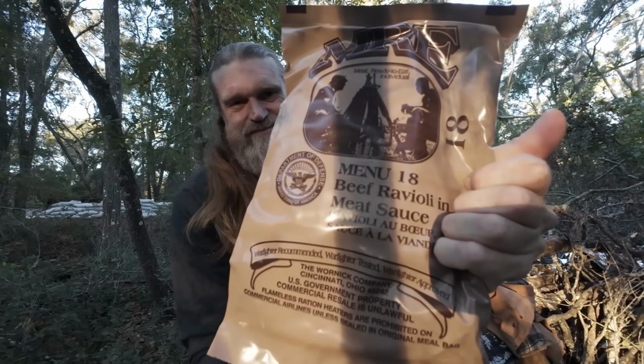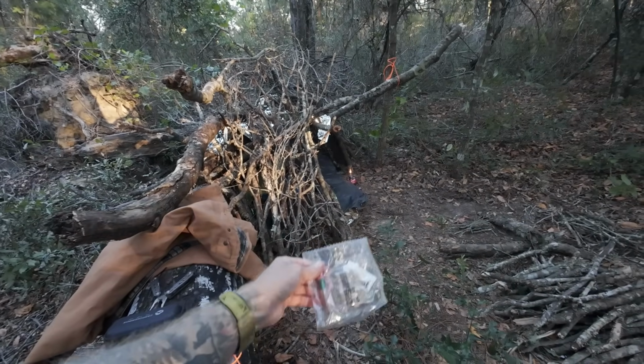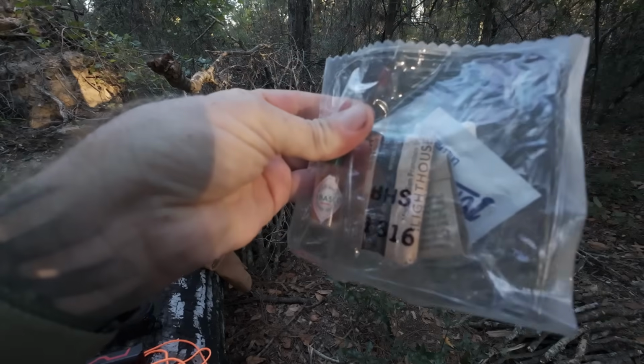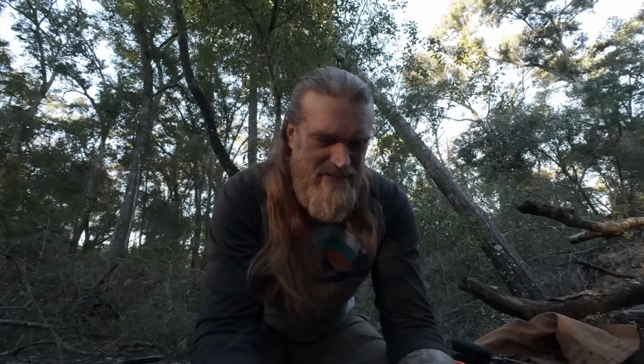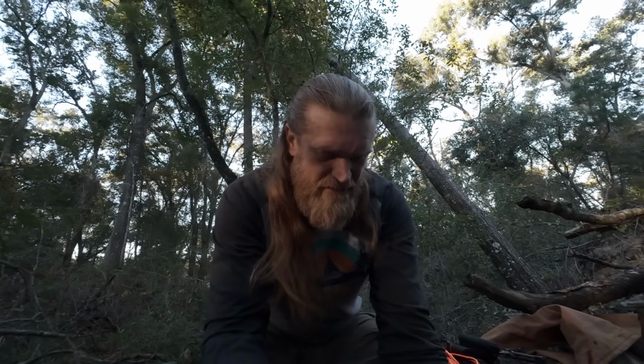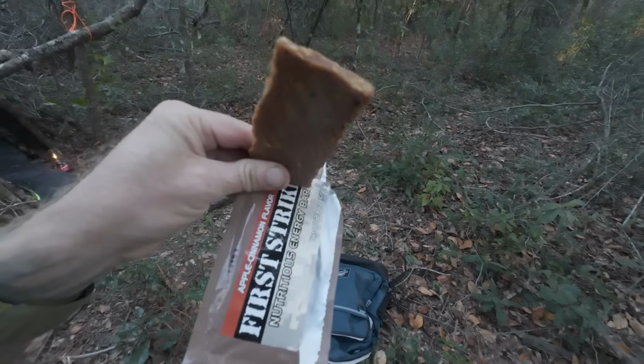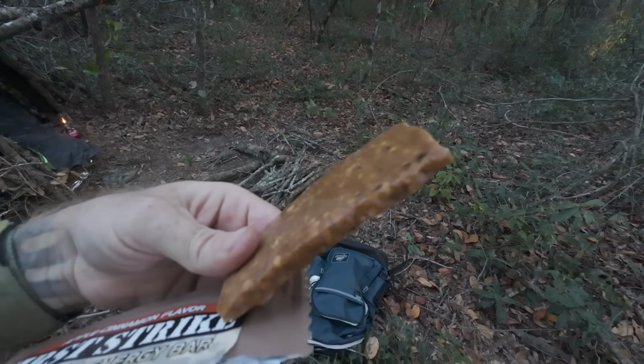Raviolis. That'll work. Oh, it is a good day when there's a Tabasco sauce in there. Every MRE used to have a little bottle of Tabasco in it. And when I was deployed and when we would do our training, they all had the Tabasco. So it's just part of the flavor of an MRE to me. And without the Tabasco, it's just missing. These fruit bars, it looks like pemmican. Probably about the same consistency there.